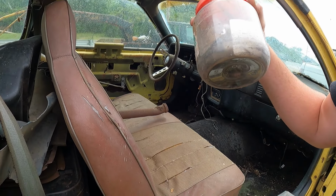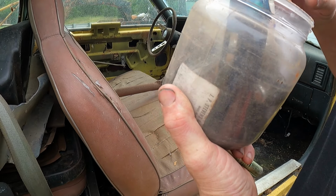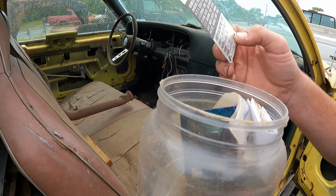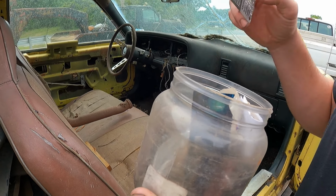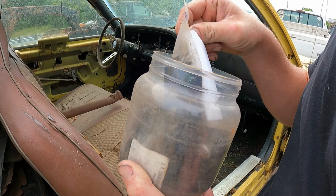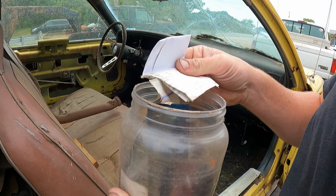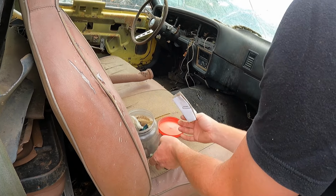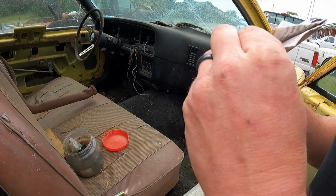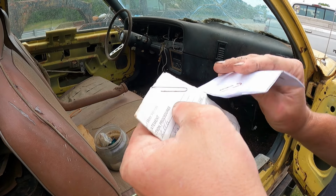Looks like hardware. Yeah, it's hardware. The body tag. Advanced unit construction. What's the paper? I also tried to open the glove box, couldn't get it. It was stuck or locked. Give me your secret, or show me your secrets. Paperclip.